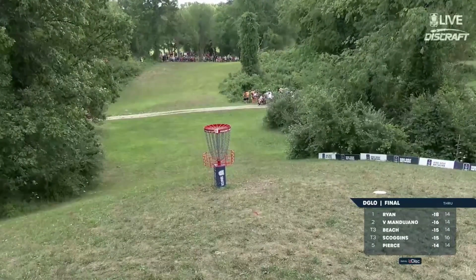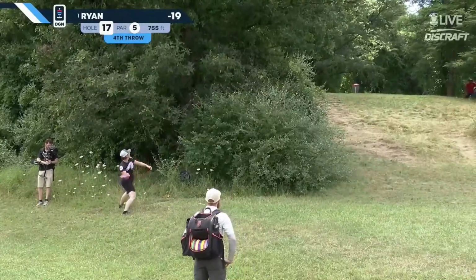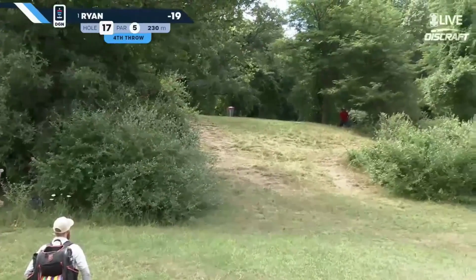Just floats in, mid-range, disc just outside the bullseye. Calvin was 50 feet away from the basket in that tree yesterday. He said his out was his shot of the day, to get him a par look even. He said it was really thick in there.